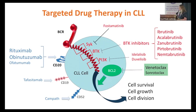But we shouldn't forget about antibodies as well. So all of these CLL cells have different proteins or gubbins on the outside of the cell, and they can be targets for an antibody or magic bullet targeted treatment. So those are the three main classes of what we mean by targeted treatment.